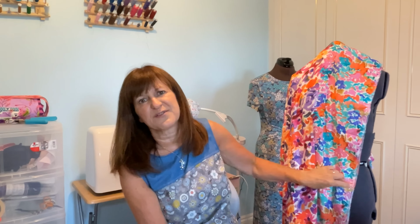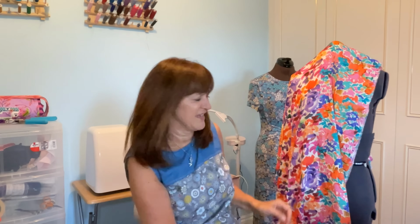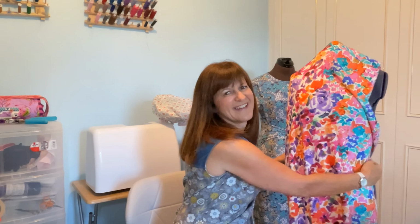No idea what I'm going to make with any of these. It might be that I keep them for a bit longer. But yeah, that's my favourite. Let's hope my daughter doesn't see that and say I want it, but it might be a little bit too bright for me, but I couldn't resist it.